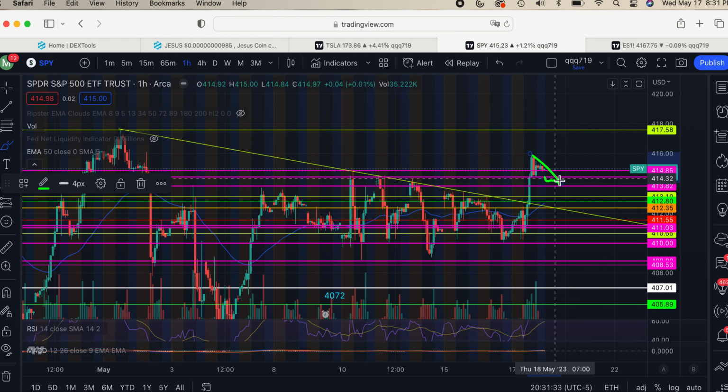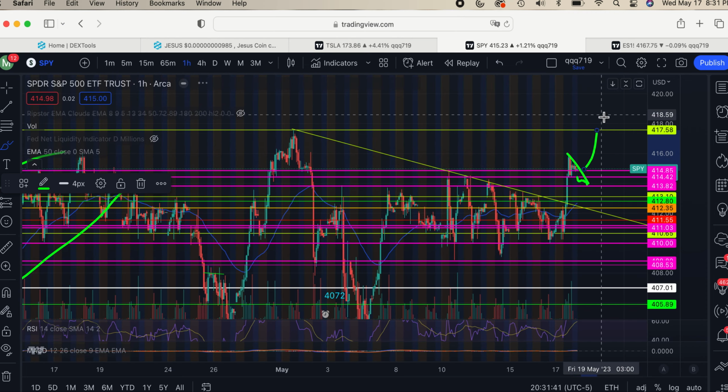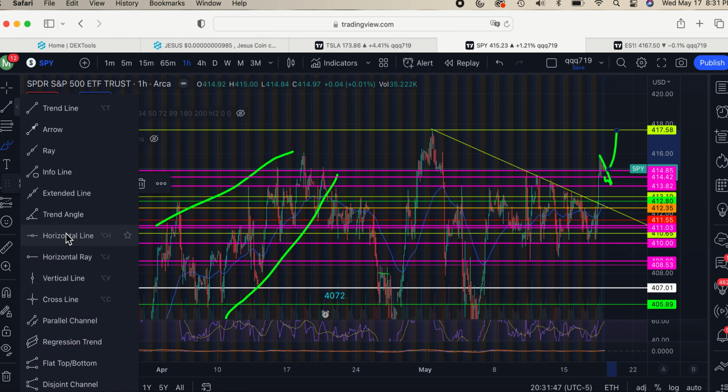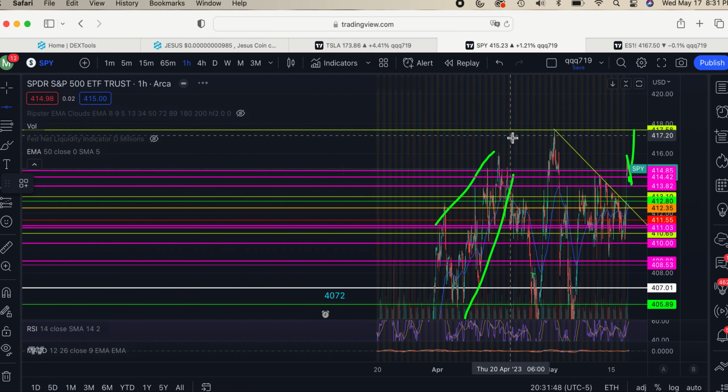If we were to get back above 414.85 tomorrow, we could potentially move to 417.60 and maybe 418.30. We can probably go ahead and just put a line on there for that.